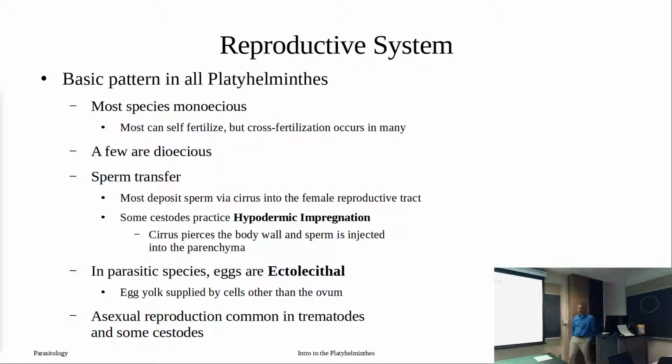When they do mate, sperm transfer happens where the cirrus projects and deposits the sperm into the female reproductive tract. This is the typical case. We had Dicrocoelium in the lab where some of those specimens have the cirrus actually protruding. You're going to see some tapeworm specimens where the cirrus is protruding. That's going to enter the female genital system, and the sperm will be delivered. The sperm will then travel, oftentimes through the uterus, at least for the digenes, to get to the ootype where fertilization can occur. Along the way, it could be stored in a seminal receptacle, but not every species has a seminal receptacle.